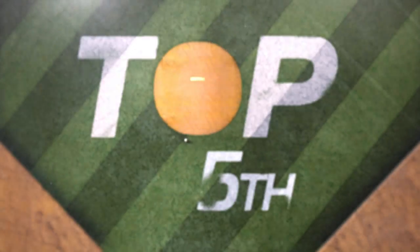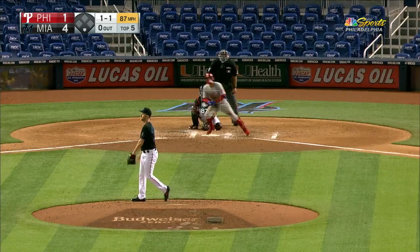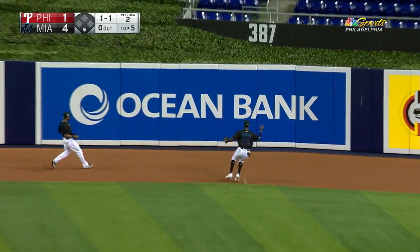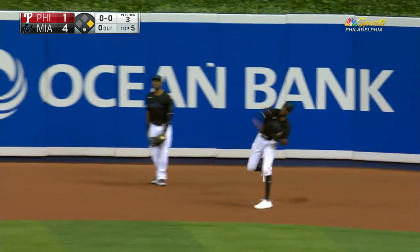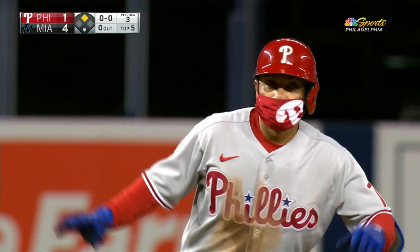And Brad Boxberger now the pitcher for Miami. Torreyes lined out to center his first time. Out toward right center field. That's pretty well hit. And that's going to split the gap and go to the wall. And Torreyes will go to second base. And that is where he'll stop. And the Phillies need some base runners, and they've got one to start here in the 5th.